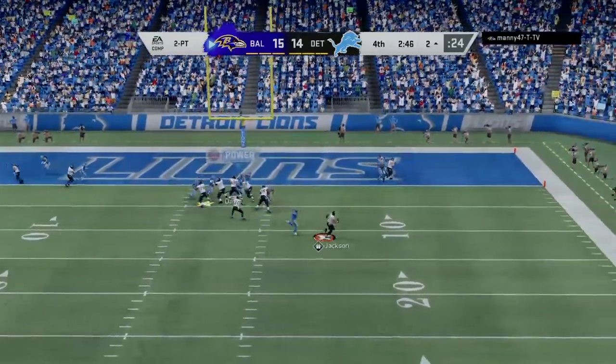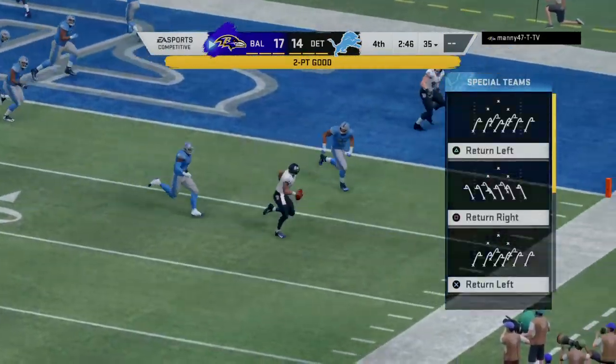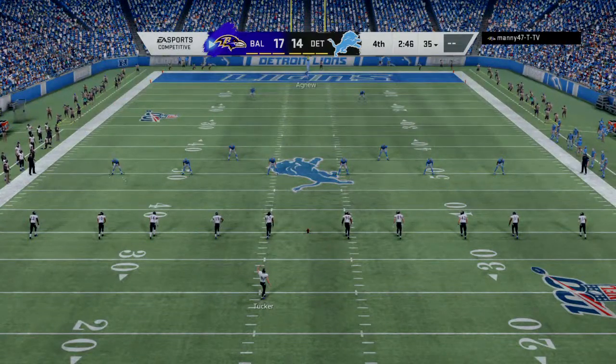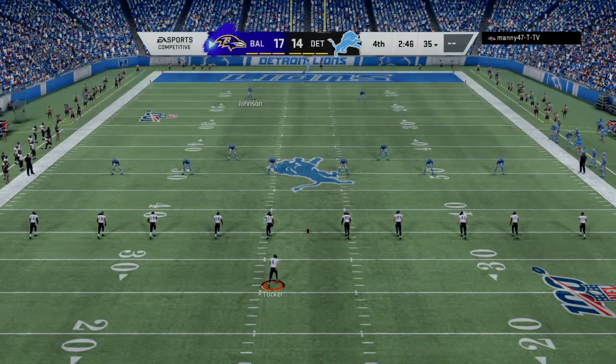After the interception, here's Jackson. Flushed out right. And this one's caught. And their fourth quarter lead grows by a couple more. So they make the decision. They want a 3-point lead versus a 2-point lead, and they got it. Yeah, at this stage of the game, it seems like the exact right thing to do. Put a little pressure on your defense, but the biggest thing now is you're making the other team chase you.